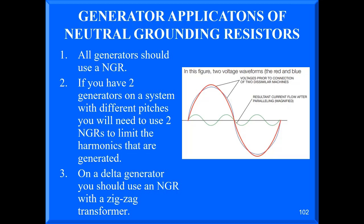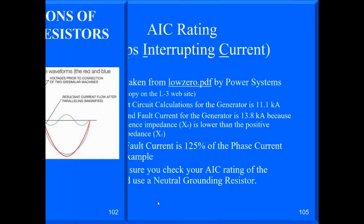Did y'all know that? Had y'all seen that before? Isn't that interesting? I've never seen them parallel two different ones, but I've seen them. Well, it's only on a system where you have a legacy generator and a new one next to it. Yeah. There's a couple different products out there that are meant specifically to solve that problem. But if you specified at this point, you probably want to specify 2/3 pitch. And on a delta generator, there is no ground, so you've got to get an NGR with a zigzag transformer, and we can provide that for you.